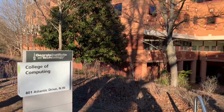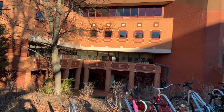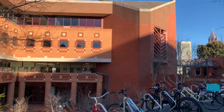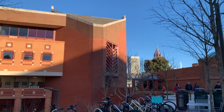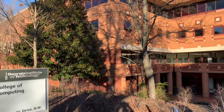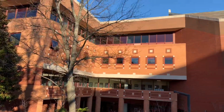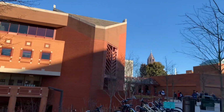Over here at 801 Atlantic Drive, you have the College of Computing. Now, I'm sure you imagine, since this is a technical college, it is, well, okay. But anyway, this is the College of Computing at Georgia Tech. So, all my techies, this is going to be the place for you.